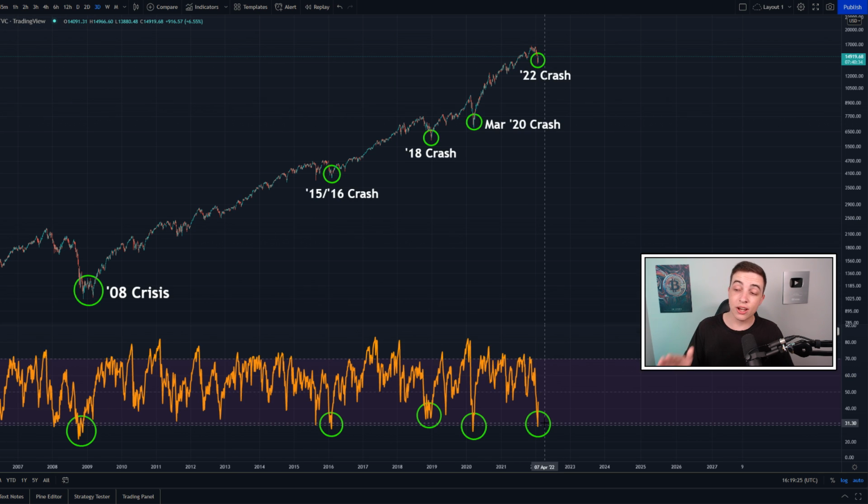Not to mention that the RSI indicator for the Nasdaq 100 index on the 3-day time frame recently entered into oversold territory for the first time since 2020, and this is a pretty big deal because this was the third time that this has happened over the past 1 decade. So I hope you understand how rare this opportunity is. Once again, we have only seen this 3 times in the past 10 years.